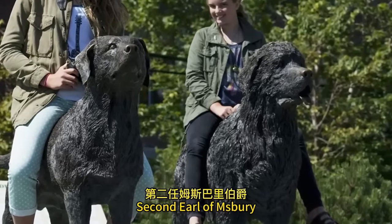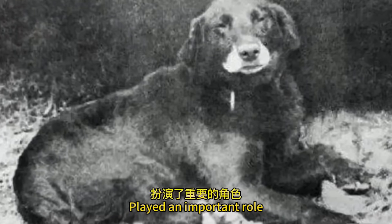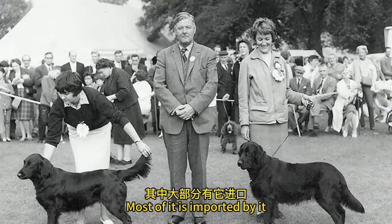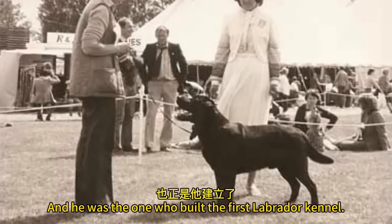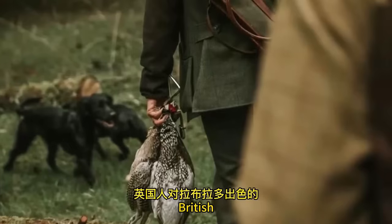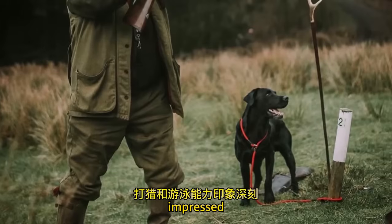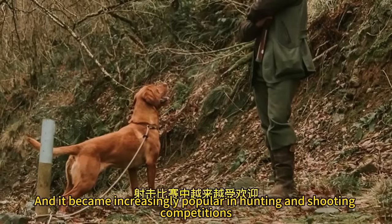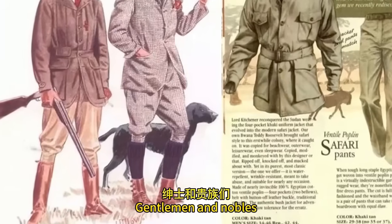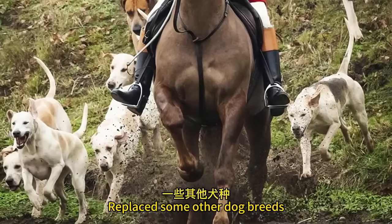The Second Earl of Malmesbury played an important role in the history of Labrador dog breeding. The first St. John's Water Spaniels to land in England were mostly imported by him. And he was the one who built the first Labrador kennel. After coming to England, the British were impressed by Labrador's excellent hunting and swimming skills. It became increasingly popular in hunting and shooting competitions. Gentlemen and nobles also gradually used Labrador retrievers, replacing some other dog breeds.